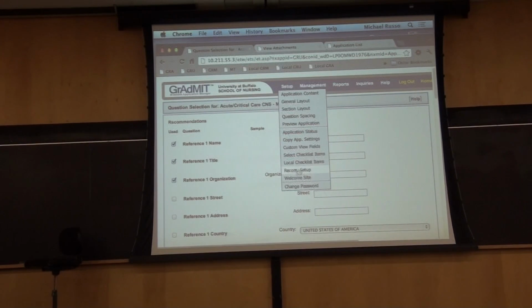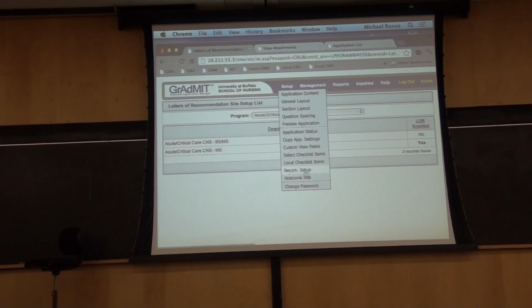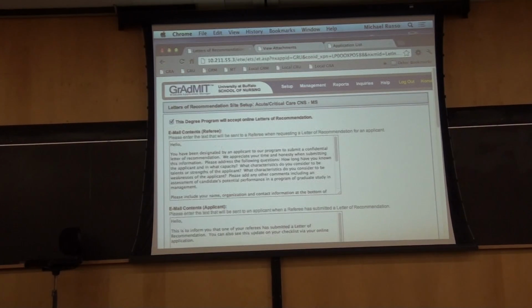So I'm going to look at the letters of recommendation setup, and that's under a setup menu. It's called Recom Setup, and you get a list here. Again, I have access to a lot of programs. You're probably only going to see yours in this list, and I'm going to choose this one. So after you've selected the questions for your application, you have to go to this under setup, and you have to make sure this box is checked.